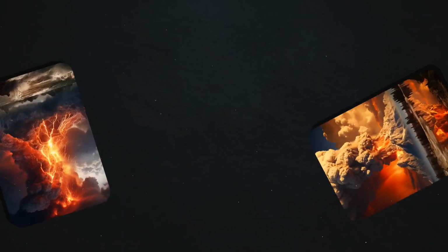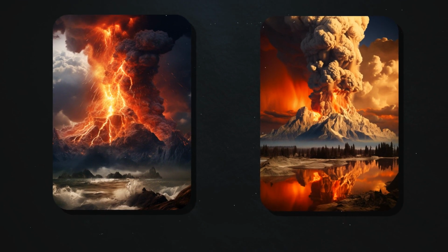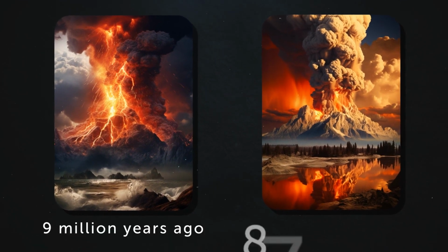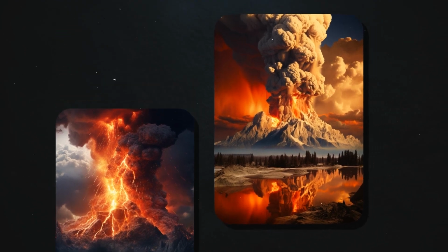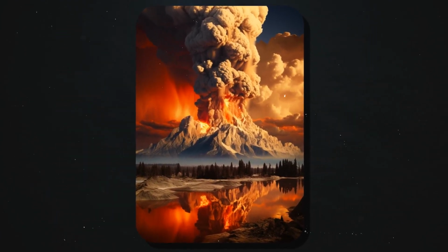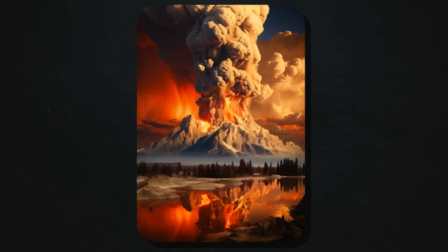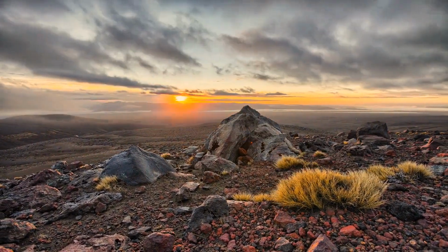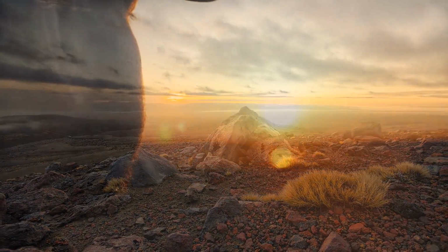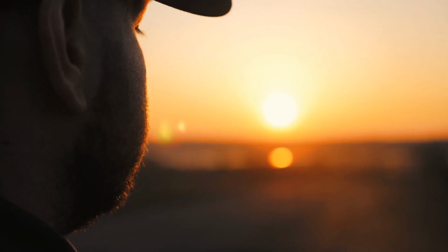Recently, scientists have also learned about 2 other previously unknown supereruptions that happened around 9 and 8.7 million years ago. The younger of the 2 is now considered to be the largest recorded event of the whole Snake River Yellowstone volcanic province. Anyway, let's have a look at what was going on all those millions of years ago. Because I wasn't around then, so we're all assuming this stuff based on evidence.